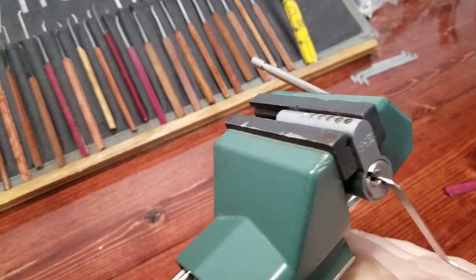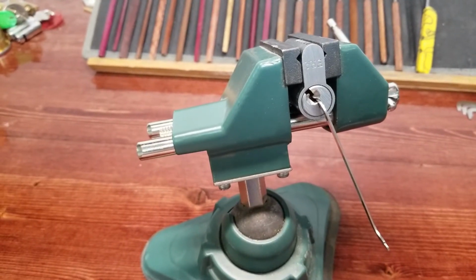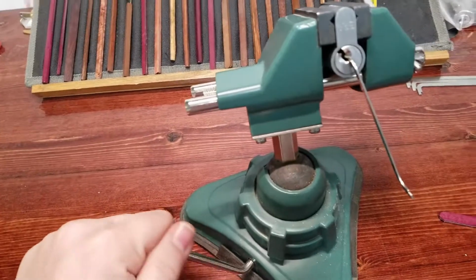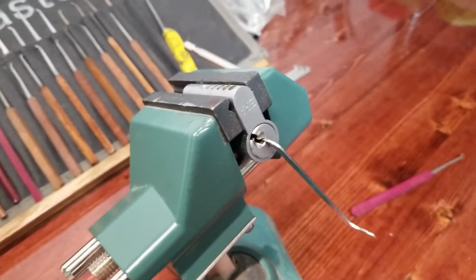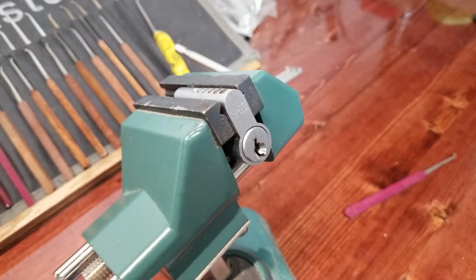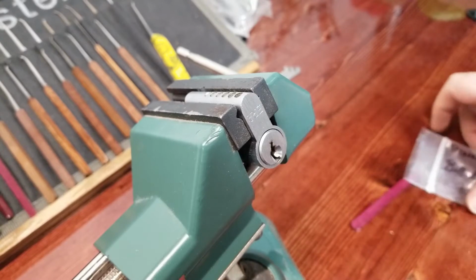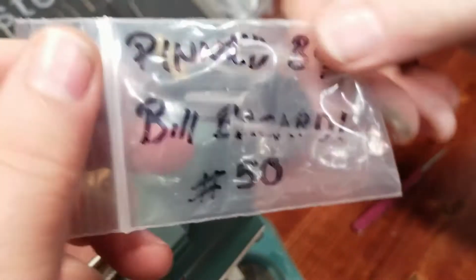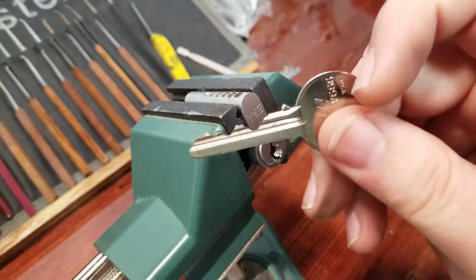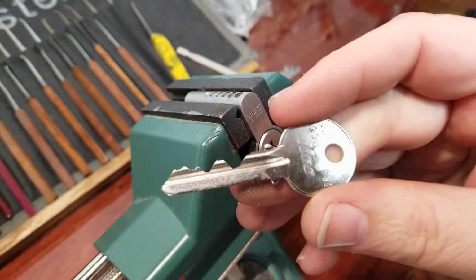Well, as you could pretty much see, I've got a picked lock sitting here in front of me, but you know, I can't just show you a picked lock and not try to pick it again on camera, right? So let's go ahead and try to pick it a second time. This is a nasty little lock. This is a Bill Bacardi number 50, and it's got a Yale keyway and that nasty Bill Bacardi bitting.